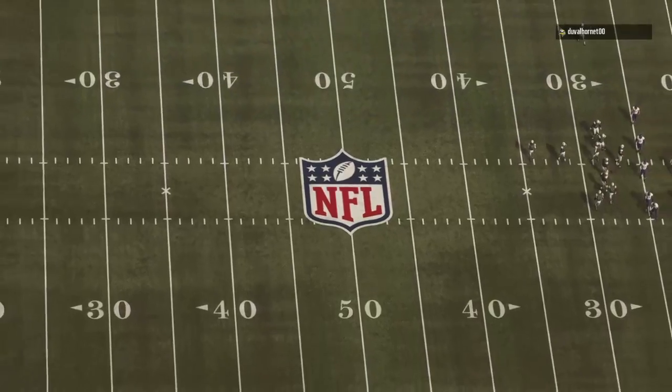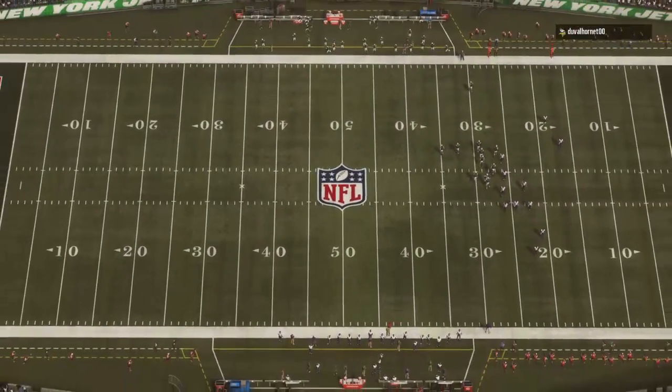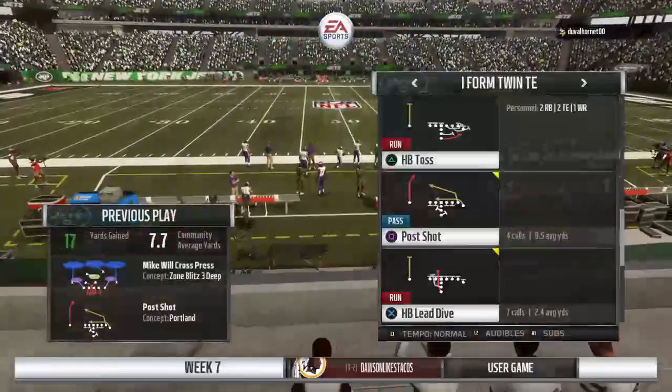Back now here on EA Sports. A lot of happy faces in the crowd at this point as their guys have a big lead here to start.